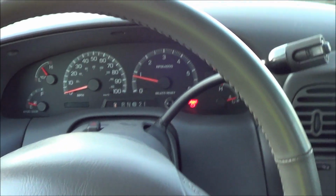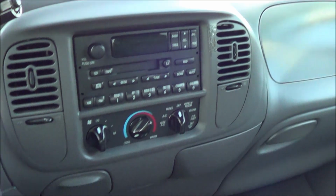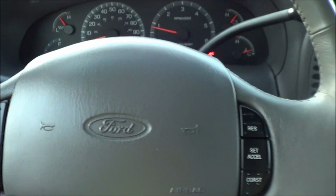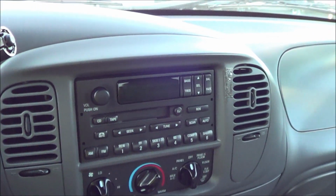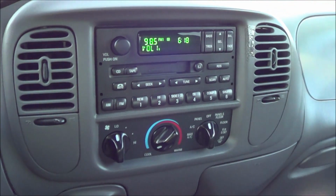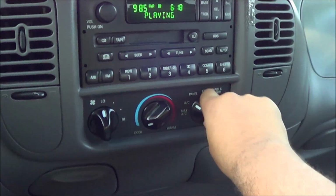Now, material quality in the F-150 is okay. Pretty hard plastic right here. It is a truck, so that's to be expected. Every truck in this class has hard plastics everywhere. But you have cruise control. You have also a tilt steering wheel. You'll find an AM, FM cassette deck as well as a CD player. All your AC controls, your fan speeds, your temperatures.